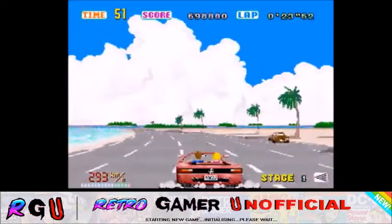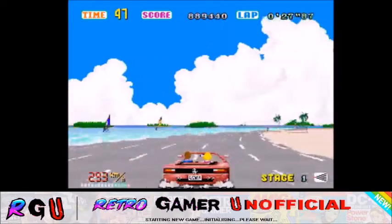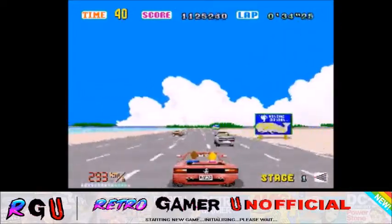a sight to behold. When I first saw it in the arcades as a child, it was amazing. I was born in 1981, so the first time I'd seen this I'd have been a pretty young kid, so the machine seemed like this giant shining beacon of fun.